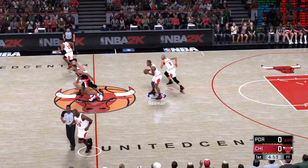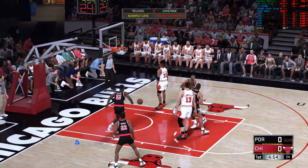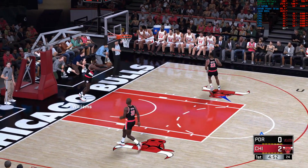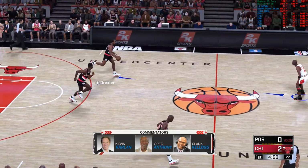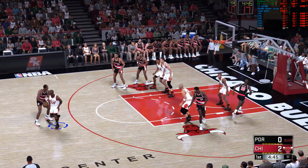It's going to be the Bulls off the tip. Let's take a look at our starters for Portland. Kersey is out there with Williams, and it's Drexler. Then there's Porter, and it's Duckworth in at the pivot spot manning the middle. So the Chicago Bulls are able to put up the first points on the board.